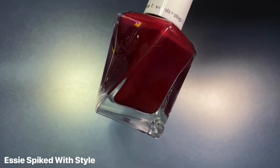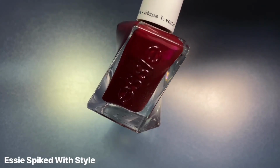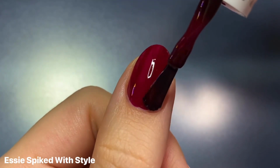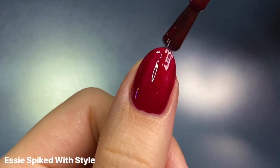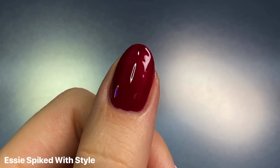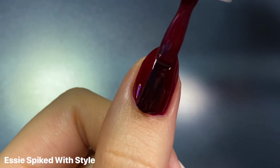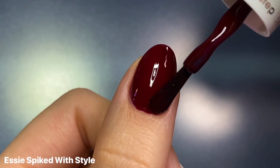Now going one step darker, we have Essie's Spiked with Style, and this is from their Gel Couture line. I love a deep red because it is just so powerful and honestly just so sexy. I shared one recently in my Capricorn favorites video, and this one is pretty similar to Cirque's Empire State of Mind, and honestly it probably is a dupe for it. I think it's also very similar to another one of my favorites from Persona Cosmetics. The shade is called Midnight, but for whatever reason, I just felt way more drawn to this shade in particular.